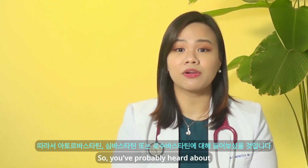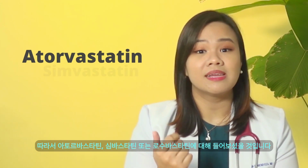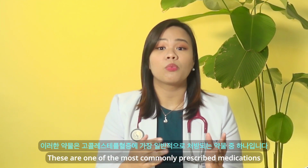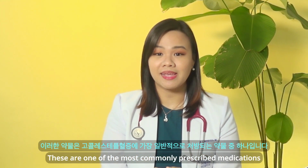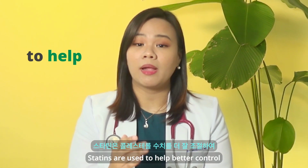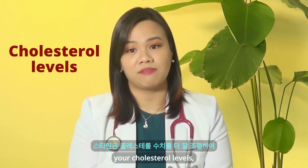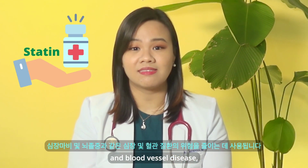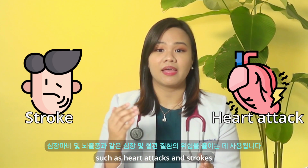So you've probably heard about atorvastatin, simvastatin, or rosuvastatin. These are one of the most commonly prescribed medications for high cholesterol. Statins are used to help better control your cholesterol levels, which can reduce your risk of heart and blood vessel disease, such as heart attacks and strokes. So how does it exactly work?